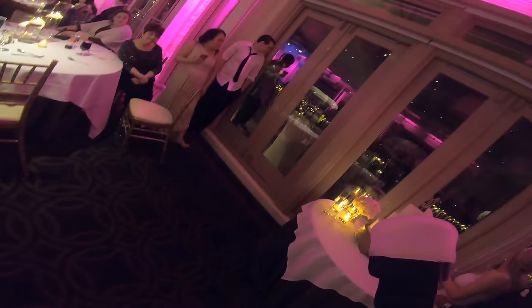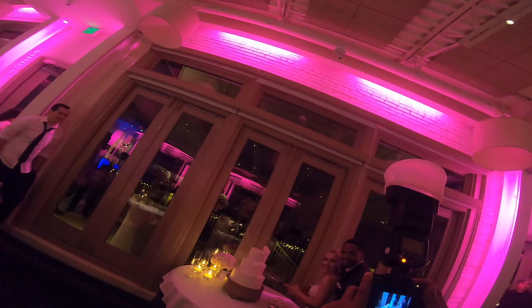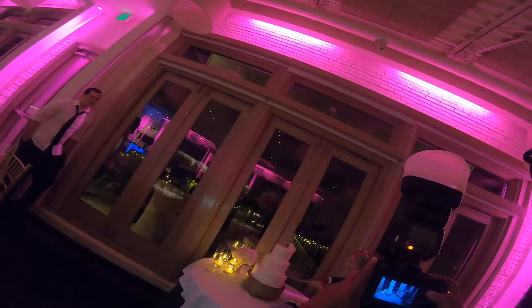I'm typically going to be using a wider lens for this. This time I had to use my 16 f2.8 because I was very close to the cake and there was a table right behind me, so there just wasn't any space. My flash settings are basically the same, and I go to high shutter speed and just kind of shoot while they cut it to get some nice funny photos of them struggling with the cake and having fun together.